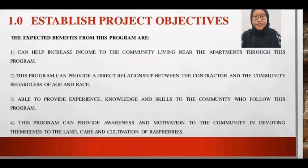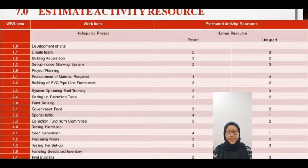Next, the expected benefits from this program are: first, it can help increase income to the community living near the apartments through the program. Second, this program can provide a direct relationship between the contractor and the community regardless of age and race. Third, able to provide experience, knowledge and skills to the community who follow this program. Fourth, this program can provide awareness and motivation to the community in devoting themselves to the land, care and cultivation of raspberries.